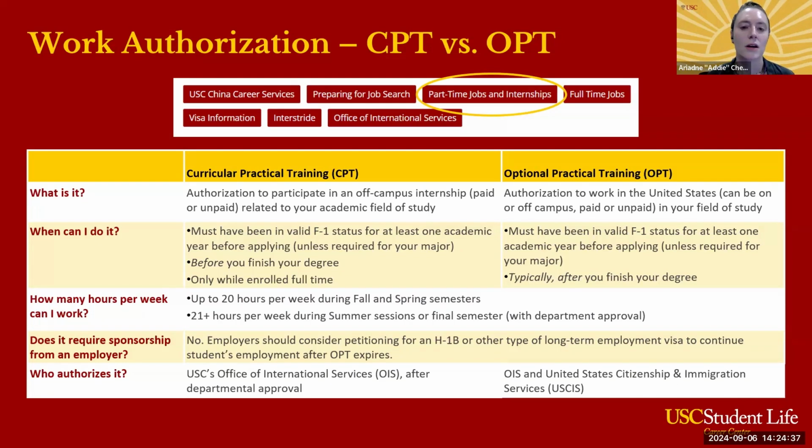So if you click on this button on the international student page of our website that says part-time jobs and internships, you'll see that there's a PDF that's highlighted on the right side of the page. You can click on that, and this is what it looks like. It's basically just a comparison of CPT and OPT and questions about it. As I mentioned, CPT is off campus. It's paid or unpaid. It's during the academic year. And OPT is usually done after you complete your academic program.